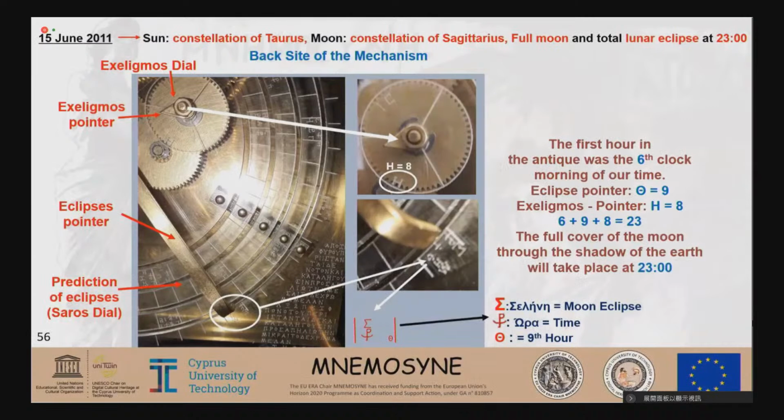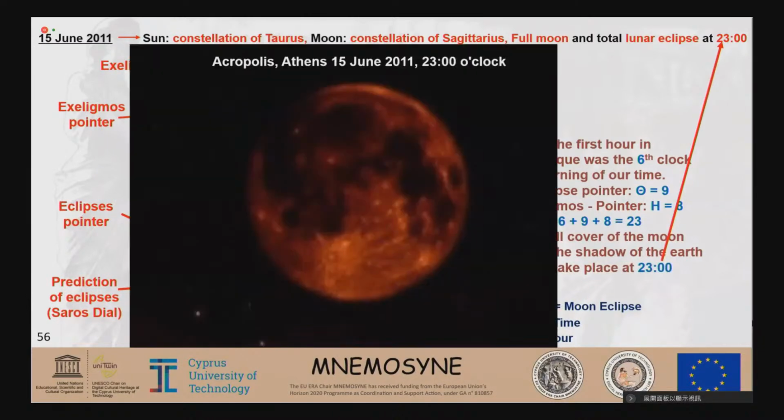Because the first hour in antiquity was the 6 o'clock morning of our time, the full cover of the moon through the shadow of the earth will occur at 23:00, exactly at the same time as the forecast. Indeed, we see the total lunar eclipse over the Acropolis of Athens in Greece exactly at 11 p.m.